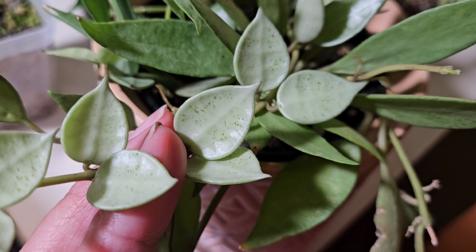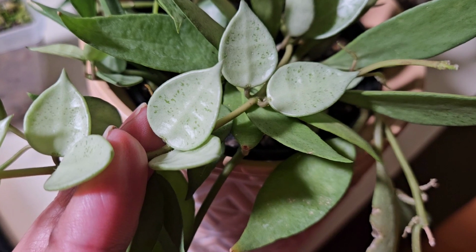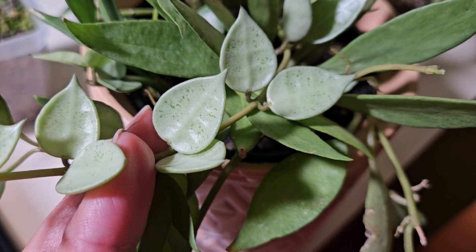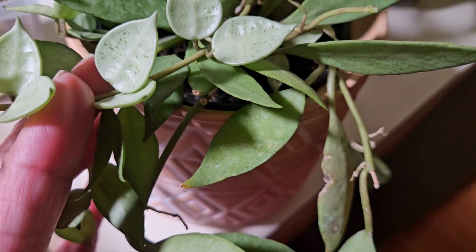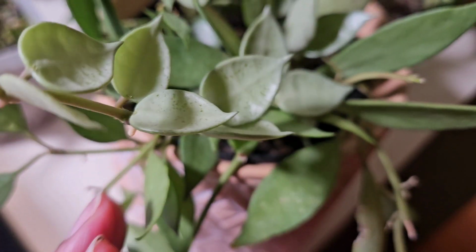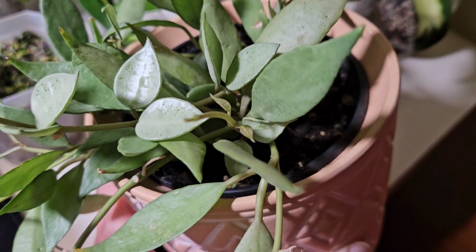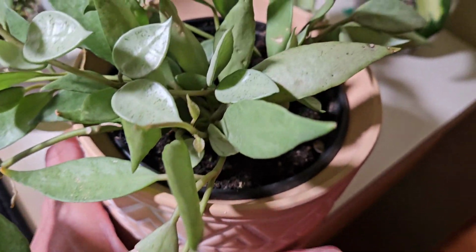And is the Lacosa Mint the same as Croniana? No. Is Lacosa Mint the same as the mint coin? That I'm going to have to look up. Alright? But yeah, look at these. Very pretty little leaves. Whatever it is, I really don't care. Croniana, Lacosa. I just know that it took me a while to get into these, but I am really enjoying them.